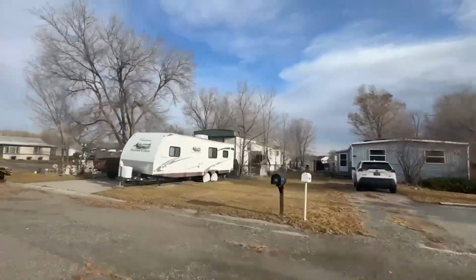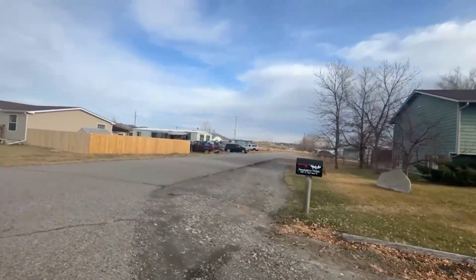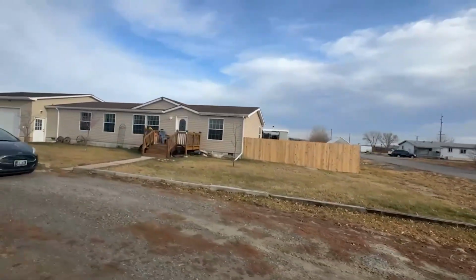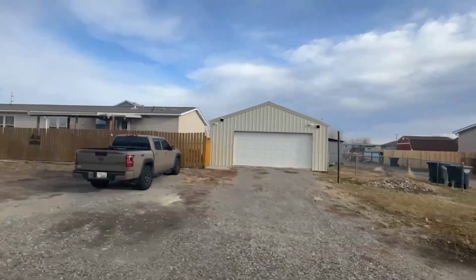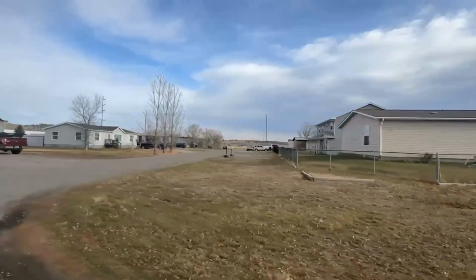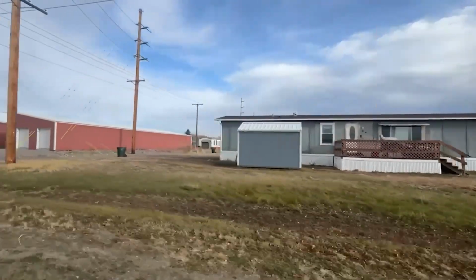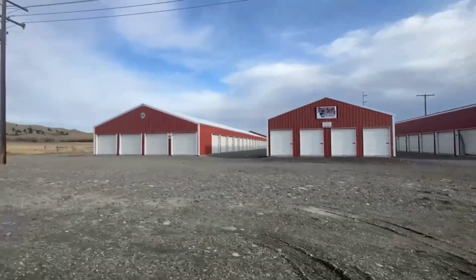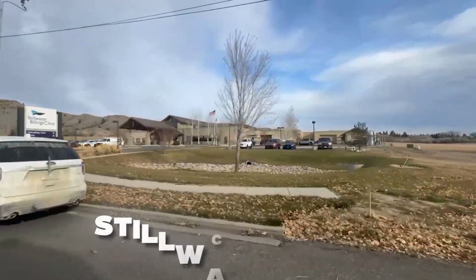And here we've got a neighborhood that is showing you some manufactured homes, and this is on the east side of town. So this is going to be a little more affordable housing here in the Columbus area, and we'll also see at the end of the street some storage facilities that provide a place to put your toys or extra stuff.